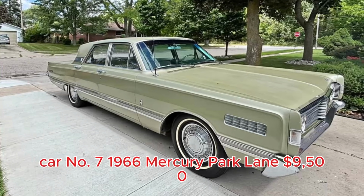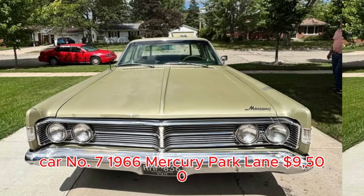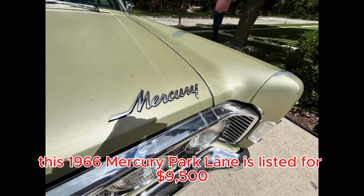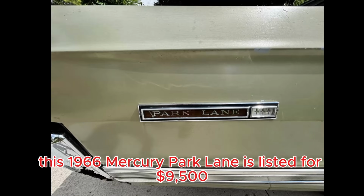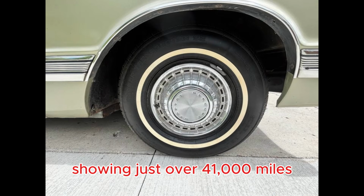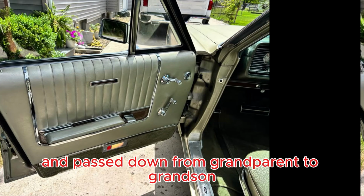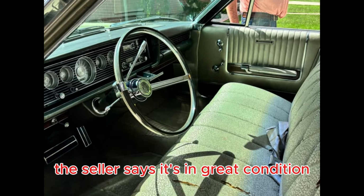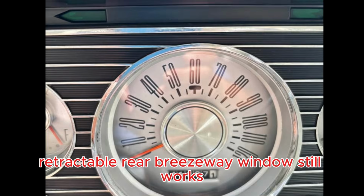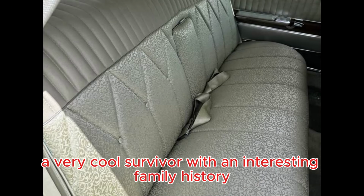Car number 7, 1966 Mercury Park Lane, $9,500. This 1966 Mercury Park Lane is listed for $9,500 in Owasso, Michigan. Showing just over 41,000 miles, it has been owned by the same family and passed down from grandparent to grandson. The seller says it's in great condition, and even the unique retractable rear breezeway window still works. A very cool survivor with an interesting family history.